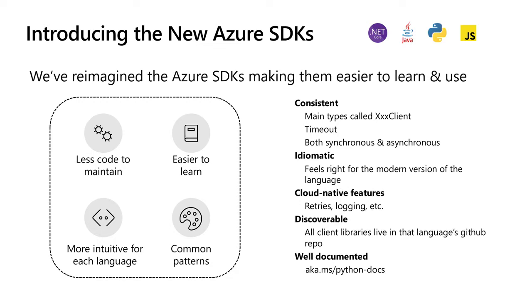Before, if you tried to use a couple of different services, you might learn a certain pattern in, for example, storage, but then you would quickly find out that if you tried to combine it with some other service, you would need to relearn some different practices because they were owned by different services and really provided separate experiences. What we wanted to do is to provide that common set of patterns that you can learn and use over and over again. And we'll see that in a bit.